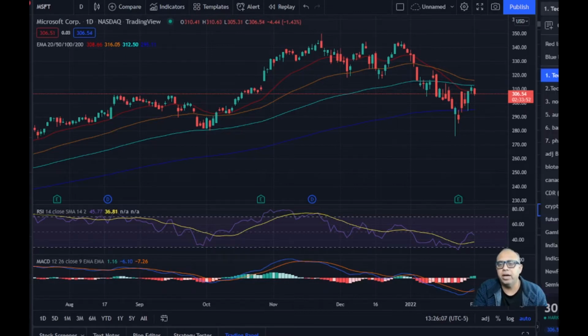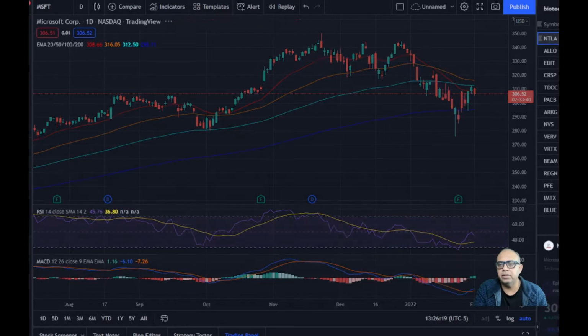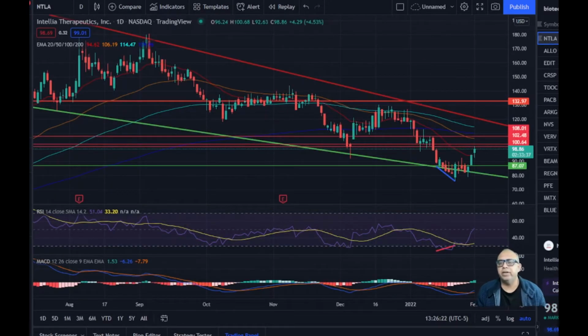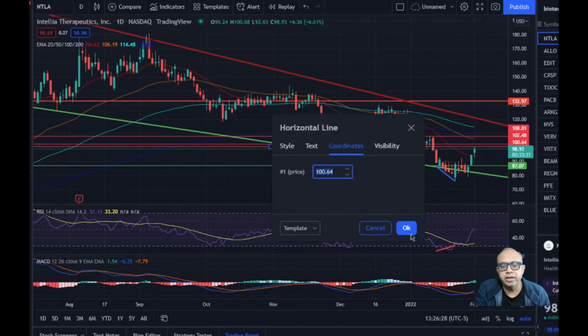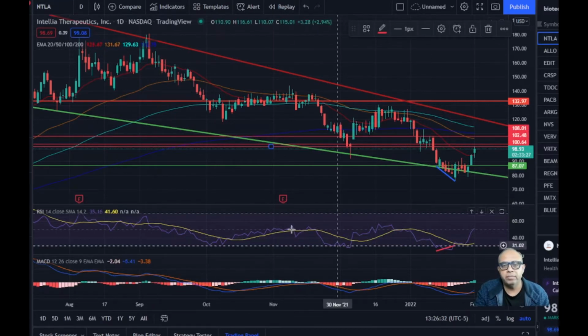So let's go and look at our own biotech shares. And I'm just going to sort this out for us so that we can see it in a proper order. And now when I look at this, the first share out here, the biggest winner, is NTLA. It's challenging resistance, which is at 100.64. We are at 98.93.